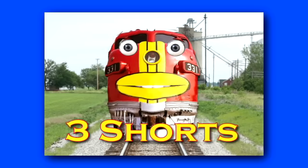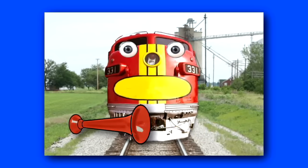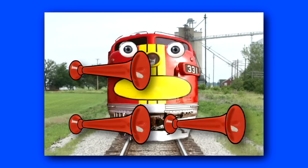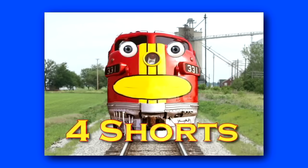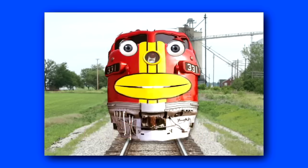Three short blasts mean get ready, the train is backing up. Four shorts mean repeat your signal. I didn't understand.